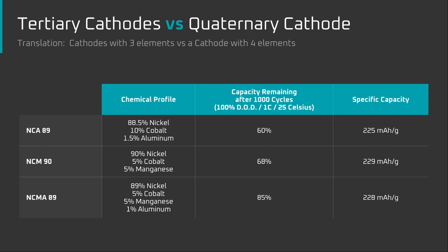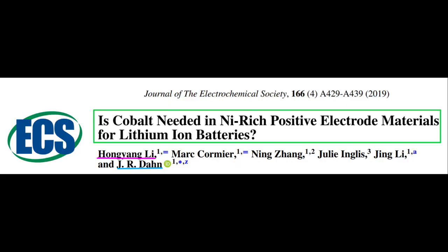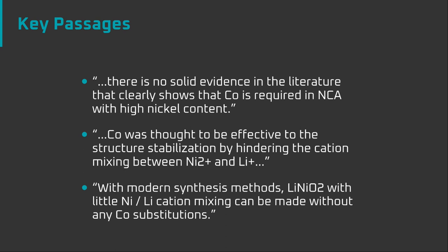I've seen very little data on cathodes that are completely cobalt-free. In this paper by Hongyong Li and Jeff Dahn, there appears to be an explanation of why there is little data on high-nickel, cobalt-free chemistries. There was an assumption in the research community that cobalt was required for high-nickel chemistries, but that assumption was based on outdated methodology and data.